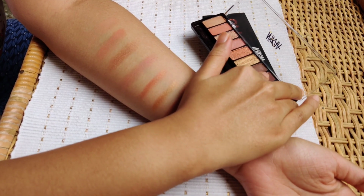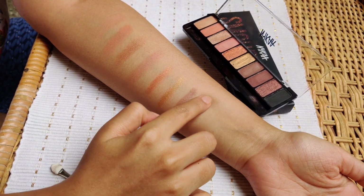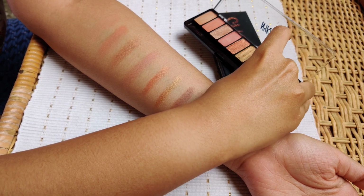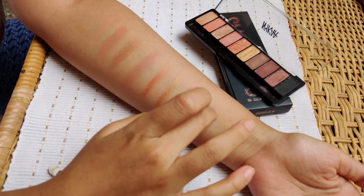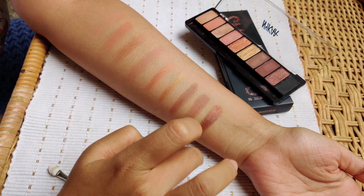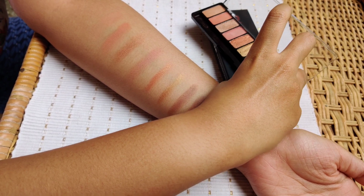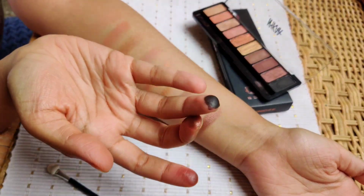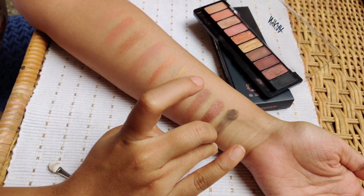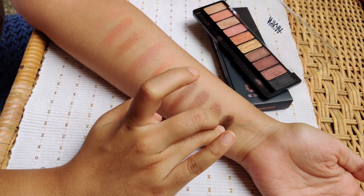The next one is a darker brown shade. I love these kind of shades because you can use it to make a really nice smoky eye. Ooh, the next shimmer shade, oh my god, that's a brown based shimmer which has slight coppery undertones to it. And the next one is the problematic one, which is the black shade, and it is quite patchy when you swatch it with your finger, but when you're blending it with a brush it is quite easy, as you'll see later.